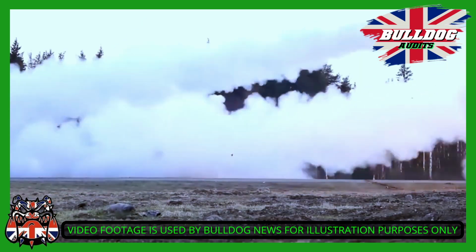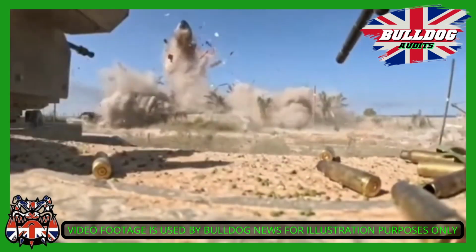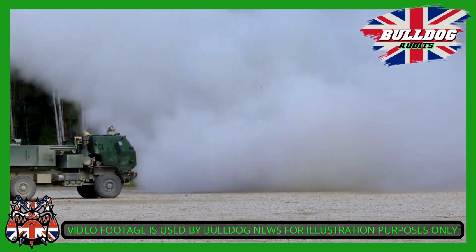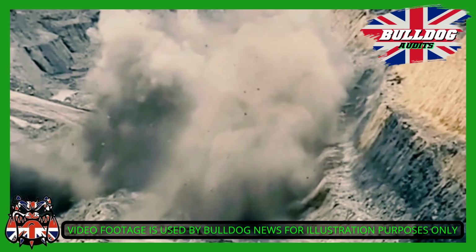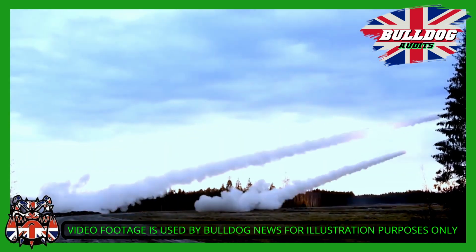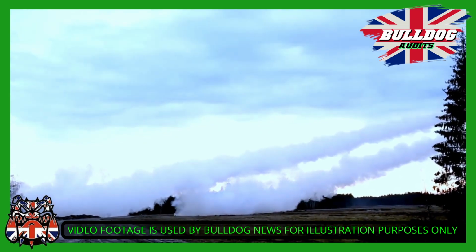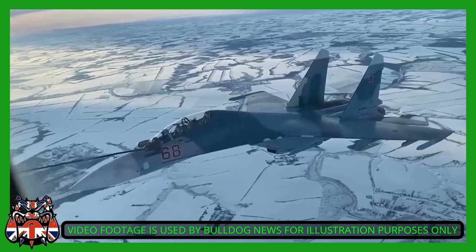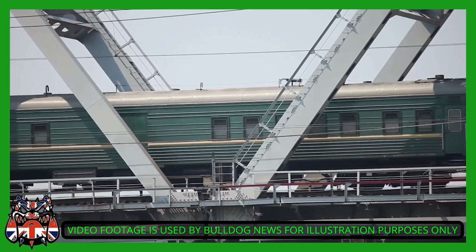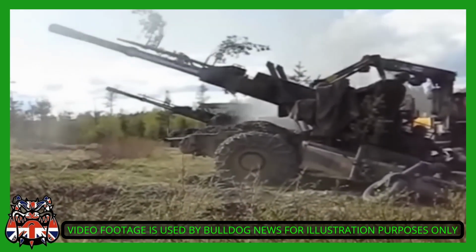And here's where it gets really interesting. The flexibility of the GLSDB means that those using it can keep their enemies guessing. The Russians won't know if a launcher has GLSDB, GMLRS, or ATACMS, which adds an element of uncertainty to the battlefield, benefiting the Ukrainians. Plus, with its glide feature, the GLSDB can approach targets from unpredictable angles, making it even harder for adversaries to defend against. So there you have it. The GLSDB is set to revolutionize Ukraine's capabilities on the battlefield.